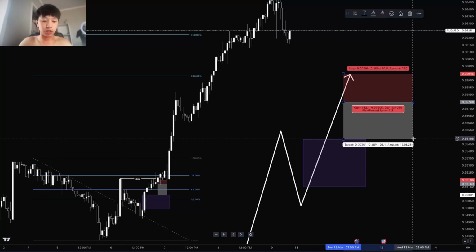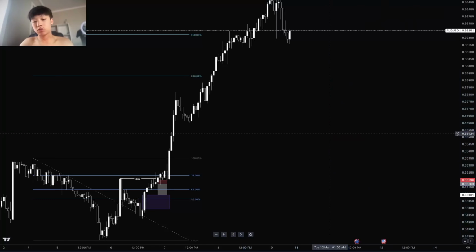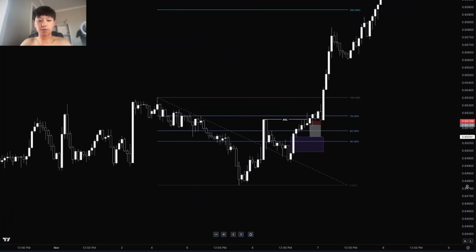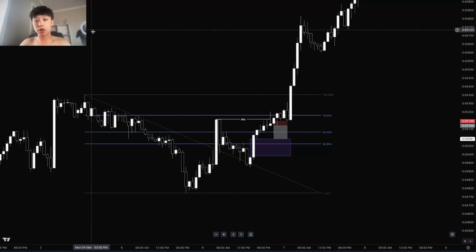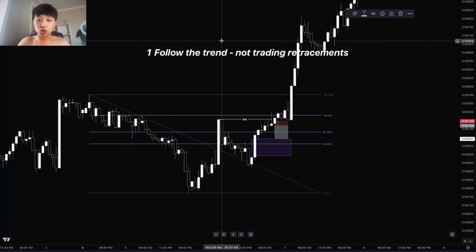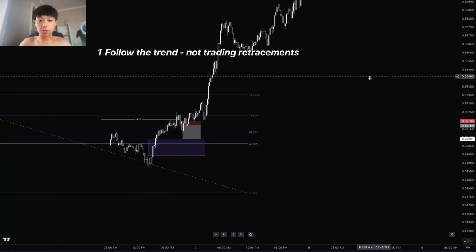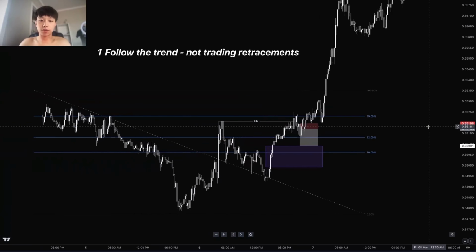I'm not even catching them. I'm just getting stopped out straight away. So yeah, follow the trend and stop trying to catch retracements. That's the first thing I've learned today from this trade, without even going into deeper analysis. I'm not saying that you should never take retracement trades, but if you want to look for the most high probability entries possible, follow the trend.